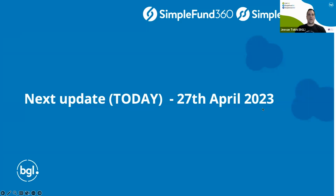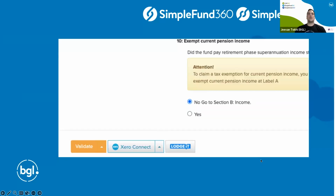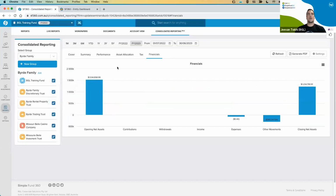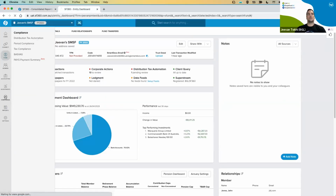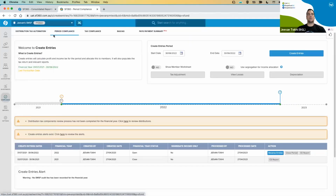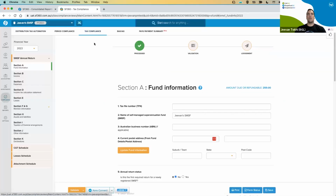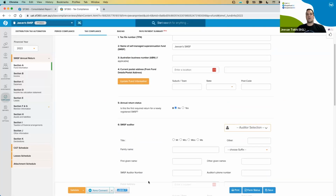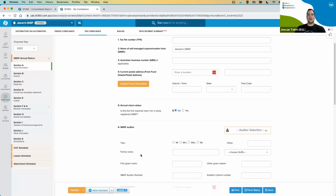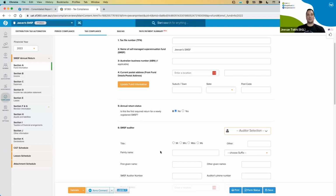Okay, so going on to our key features that we're releasing in our update, which is going out later today. The first one is around our current export we have there with Lodge IT. So going across to my entity, I'll go across to the tax compliance screen. As you can see down the very bottom there, if you are utilizing Simple Fund 360 in terms of your lodgements, there's nothing you're going to utilize as part of this.